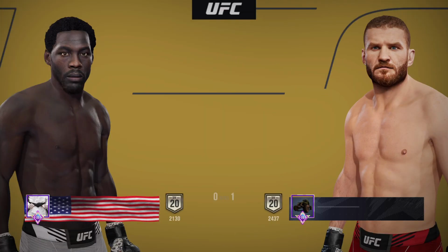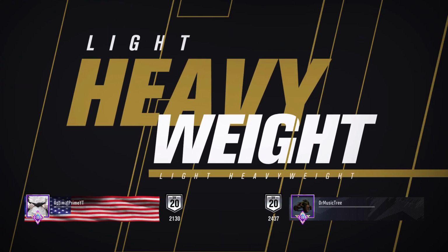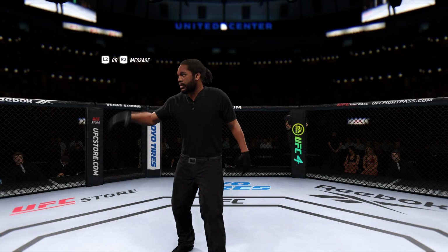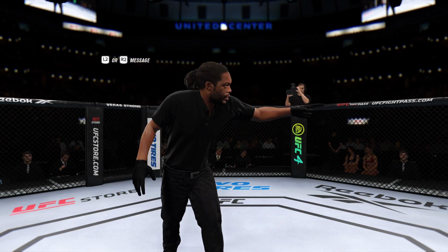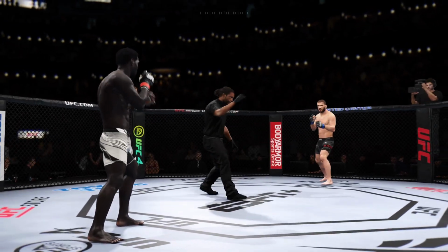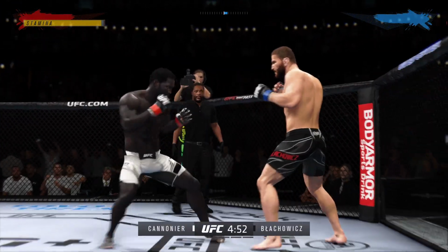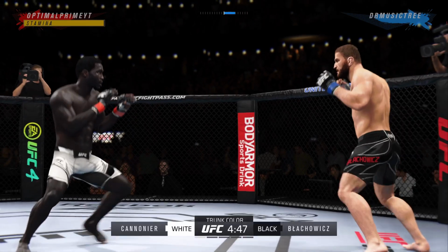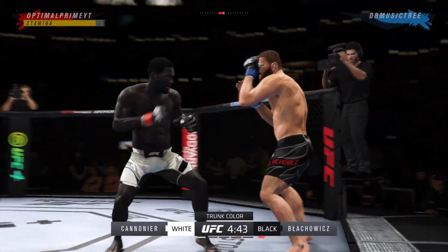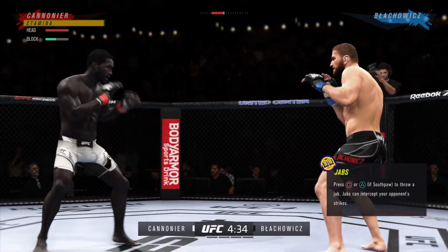Coming up next, it is a light heavyweight championship fight between Jared Cannonier and Jan Blachowicz. Ready? You ready to fight? Well, the tension is palpable as this fight gets underway, and it'll be interesting to see how this matchup plays out. Definite striker on one side against another guy who can really do it all. And in those situations, normally the guy that's more well-rounded will be the one that will find success. I want to see how this plays out.